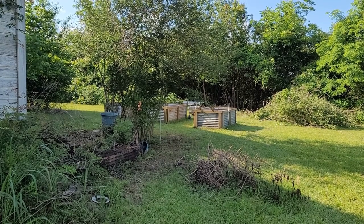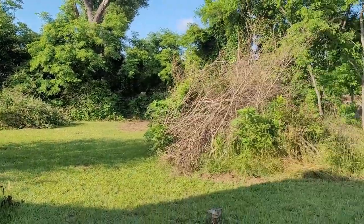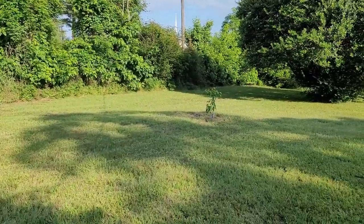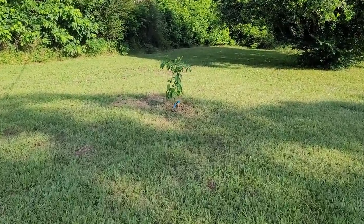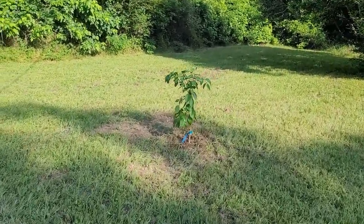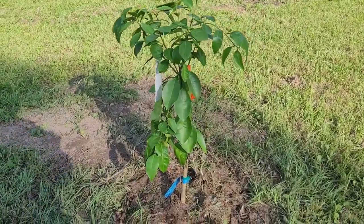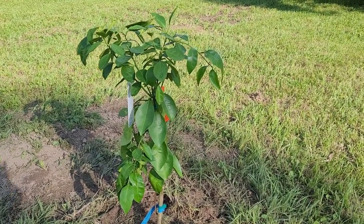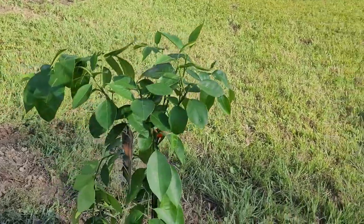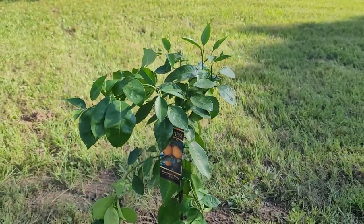So here's the yard that I've been working on all afternoon, but this morning I wanted to show you what I did. We got a little baby orange tree. I got it planted in the ground today. So here's hoping that it survives. This is a Hamlin sweet orange. So we'll see how she goes.